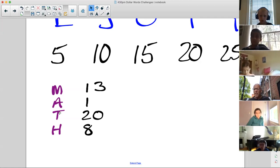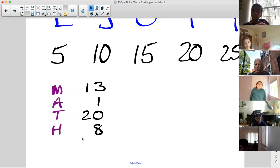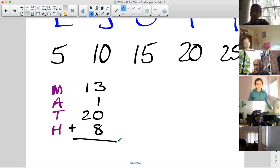Can anybody tell me there are two other big mistakes? Gabby. The 1 in the 8 needs to be in the ones column, not the tens column. Raymond, look over here. The 1 has to be in the ones column. The 8 has to be in the ones column. Now they're aligned, and everybody tell me the value of math.